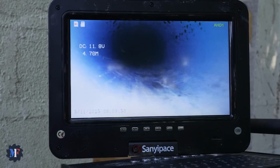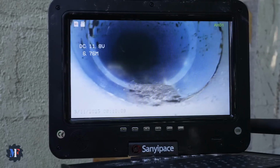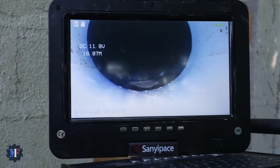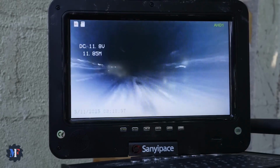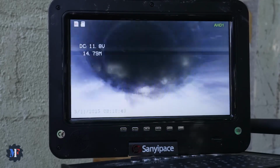You can see that for now, it's very clean inside the pipe. Another connection at 6 meters, so these are 3 meter lengths. Another connection, so here we have a length of 4 meters, if it's for 10 meters. It's perfect, very clean inside in my opinion. Another connection.